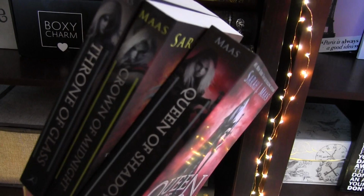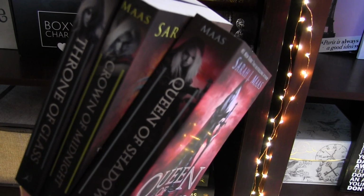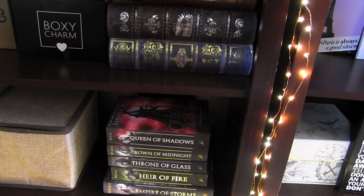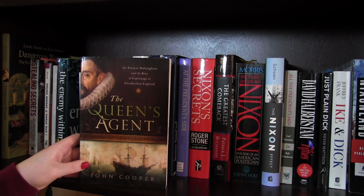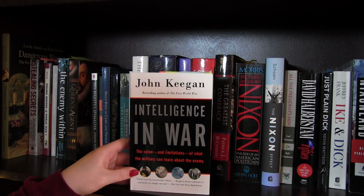are paperbacks. Am I the only one who's noticed that these books consistently get thicker and thicker? What are you doing to my heart and soul, Sarah? Moving on up, The Enemy Within, A History of Spies, Spy Masters, and Espionage by Terry Crowdy. Sir Francis Walsingham and the Rise of Espionage in Elizabethan England by John Cooper. Intelligence and War, The Value and Limitations of What the Military Can Learn About the Enemy by John Keegan.